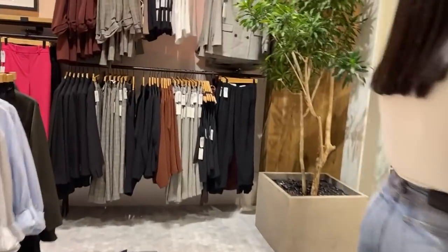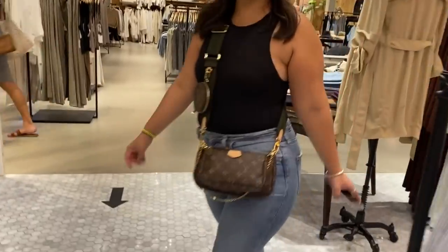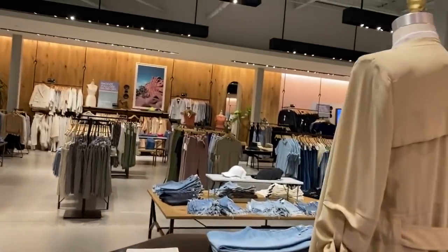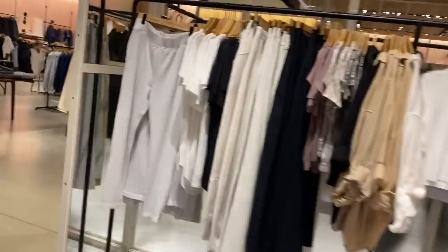Huge. Huge. It's the biggest Aritzia I've ever seen. Coming to the Aritzia, it's massive. This Aritzia is the biggest Aritzia I've been to. Oh, really? Such a big Aritzia.